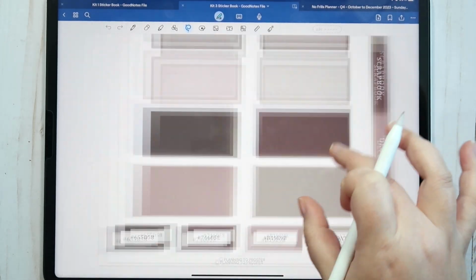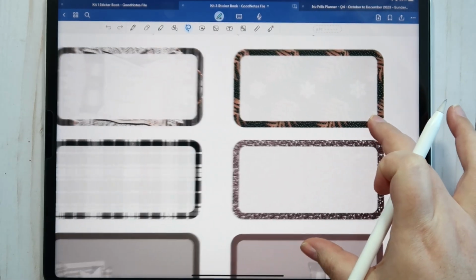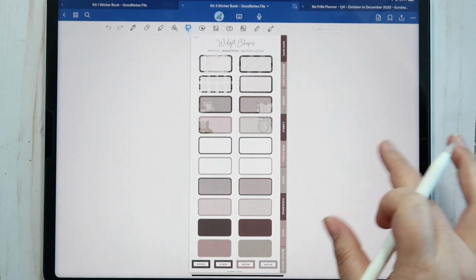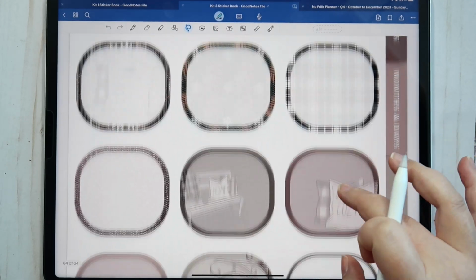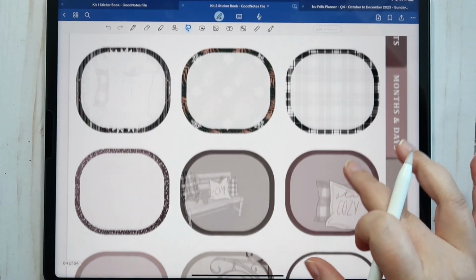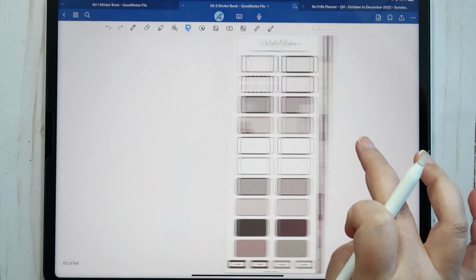I'm really, really excited about the widgets, and I'm super excited with how the inserts are turning out. So like I said, the first pack of those should hopefully be up next Wednesday, if not sooner. I might get it up sooner, and if I do, I'll let you guys know on Instagram and on the Facebook group. But yeah, those are just some new different types of widget shapes.